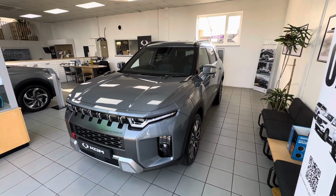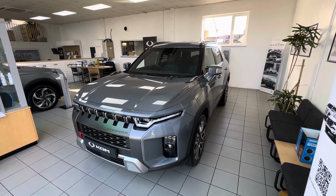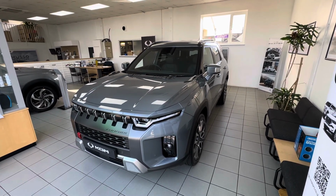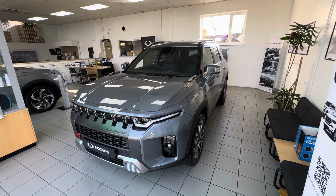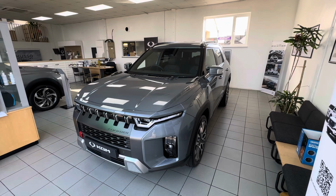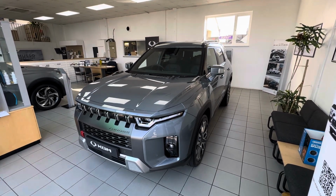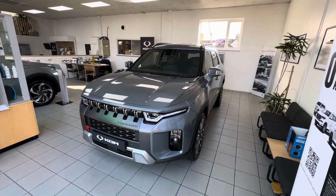This is a KGM Torres Petrol 1.5 auto. This spec here is a K40 spec. It's two-wheel drive. So this is the first Torres in the country. So let's have a look at her and see what we think of her. So let's have a good look around her first of all.